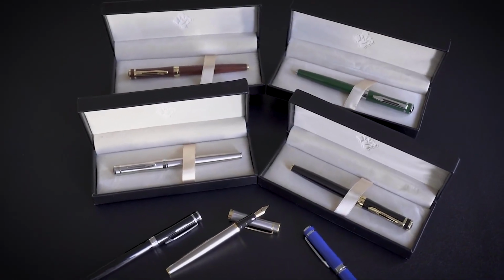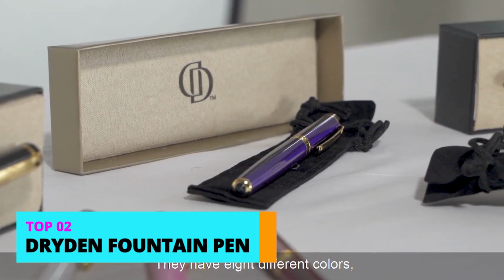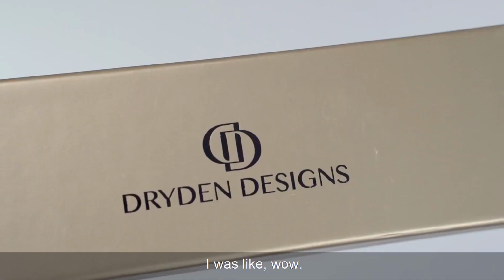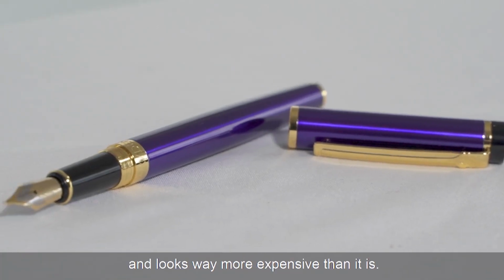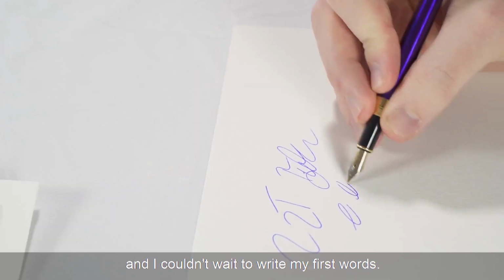Don't just write, create. So a few weeks ago, I stumbled upon these amazing pens from Dryden Designs. They have 8 different colors, so it was so hard choosing my favorite, but I ended up with the blue. So I opened the box and I was like, wow, this is an impressive pen. It's absolutely gorgeous and looks way more expensive than it is. It's very well crafted, nice and sturdy, and I couldn't wait to write my first words.